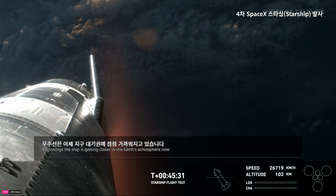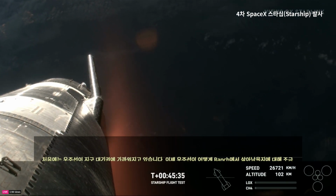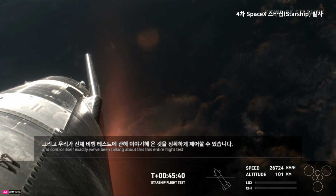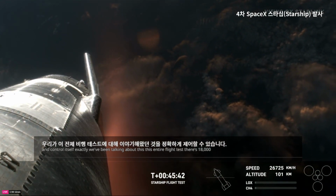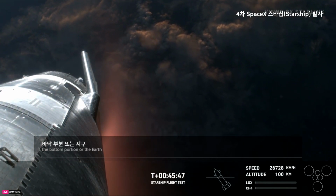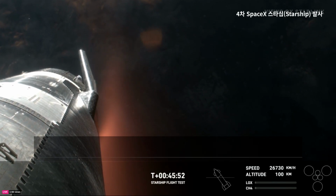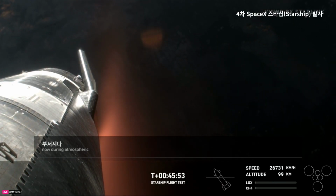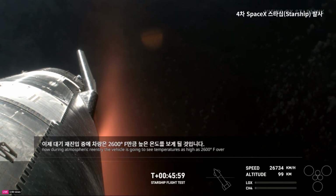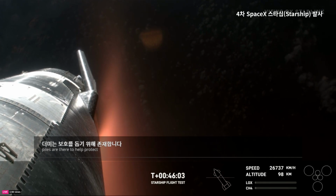Now, let's talk a little bit about how Starship will survive reentry, hopefully, and control itself. Exactly. We've been talking about this entire flight test. There's 18,000 hexagonal ceramic tiles surrounding the bottom portion, or the Earth-facing side, of the ship. Through 100 kilometers altitude, a good altitude for entry. Great call-outs there. Now, during atmospheric reentry, the vehicle is going to see temperatures as high as 2,600 degrees Fahrenheit, or over 1,400 degrees Celsius. So those tiles are there to help protect the vehicle from this extreme heat.